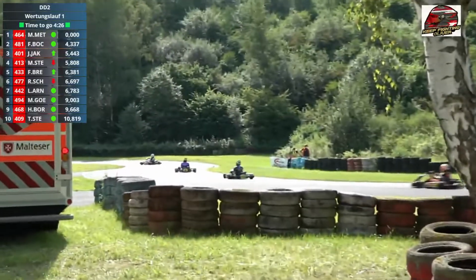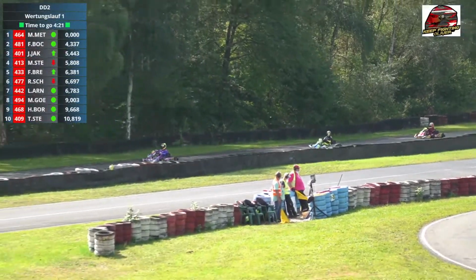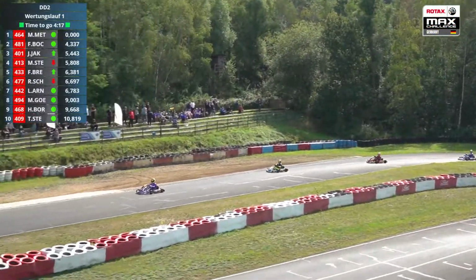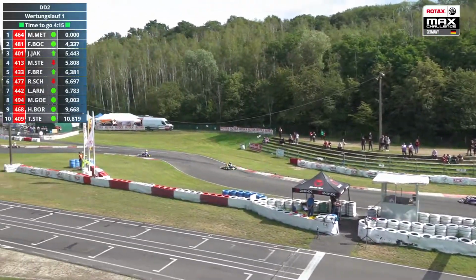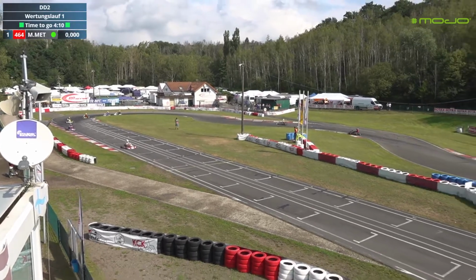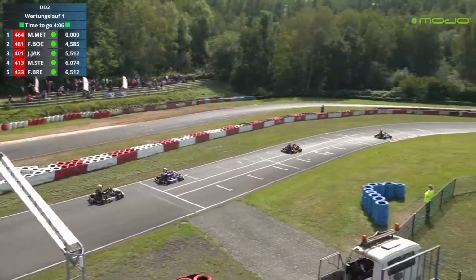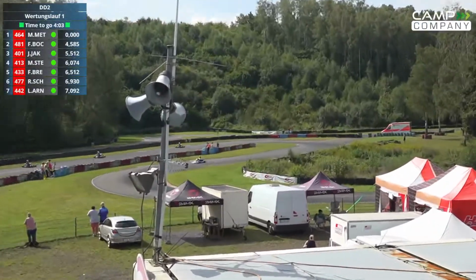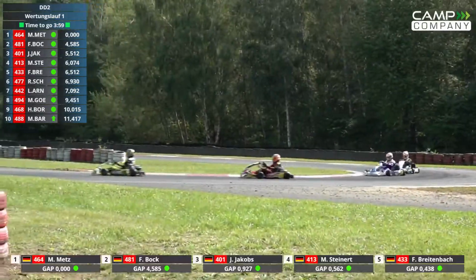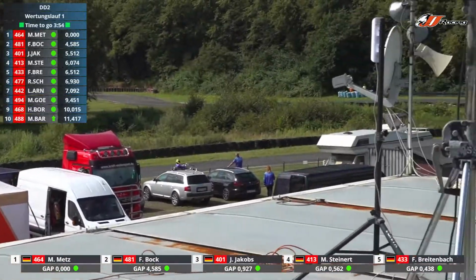And when you're not talking that much about the leader, you know he or she is doing a damn fine job. That is what Mika Metz is doing at the moment. He's currently well up the order and has won both heats yesterday and is in the lead of the first race here on Sunday by the best part of nearly what will be closer, I think, to 5 seconds after 13 laps. Make that nearly 4.6 seconds as Fabian Bock has started to stretch away ever so slightly from Yannick Jacobs in P3, who has started to drop Marcel Steinert.